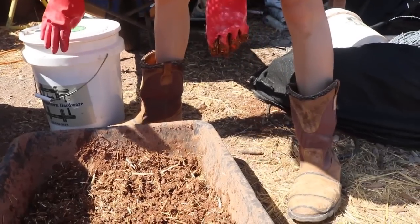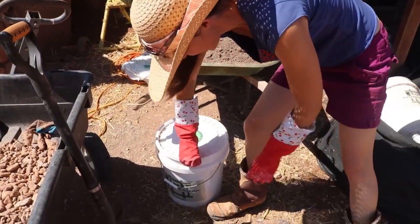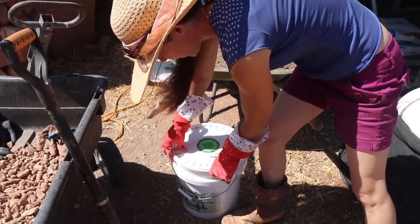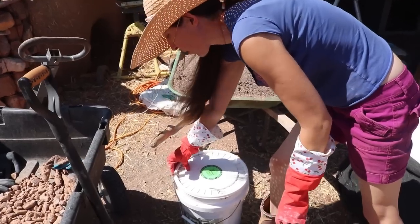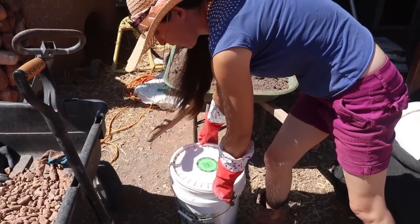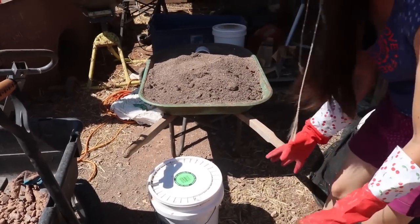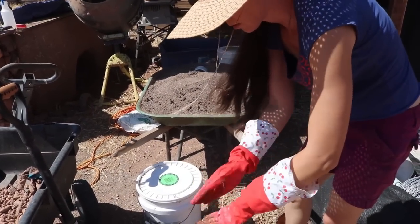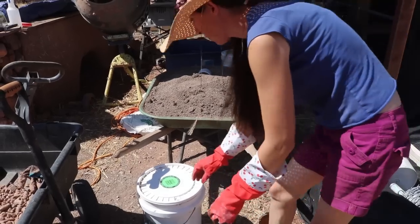Do you think it'll be stinky? I don't know, there's only one way to find out. So this has been sitting in here overnight. It's been over 12 hours now. So that should give it a decent amount of time to kind of soften and maybe start fermenting, which is supposed to be good for the mix.